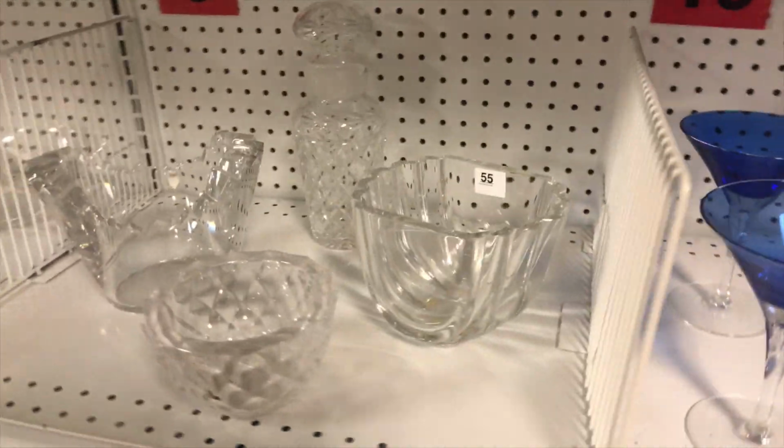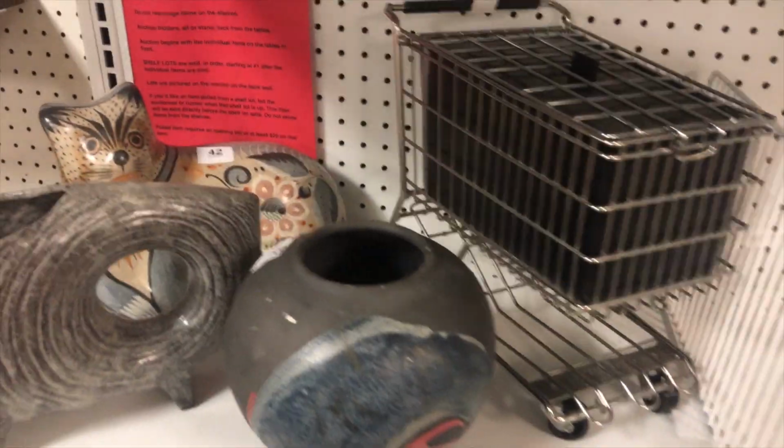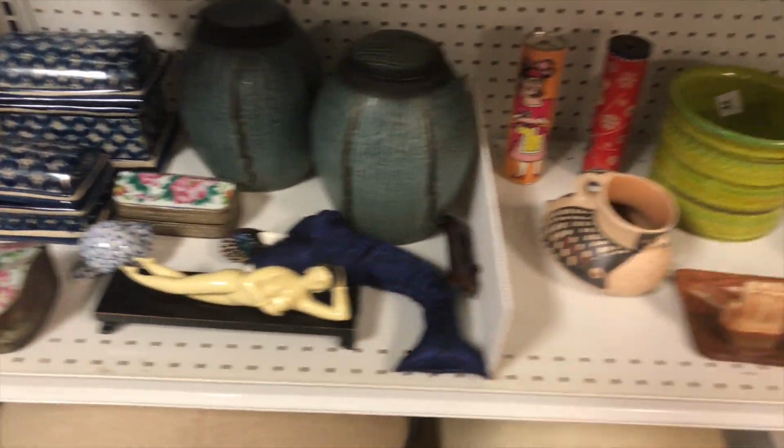We'll accept that. You can also leave bids on the entire shelf. If you're not going to be able to make it, say I want to pay $50 for that whole shelf of clear glass right there, and we'll execute that bid for you. So walking along, you can see now I've taken pictures of all these. I'm going to kind of blur through.